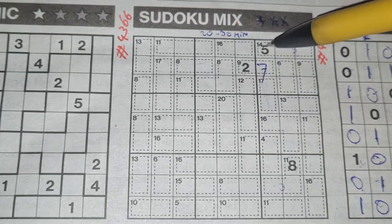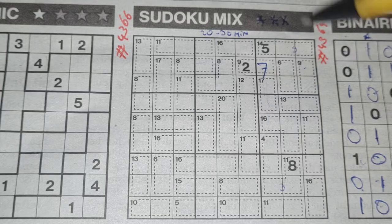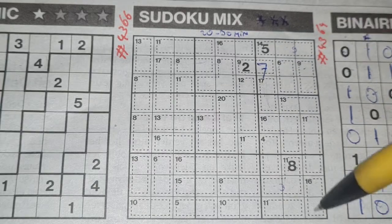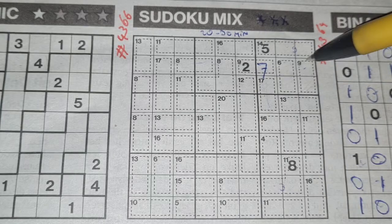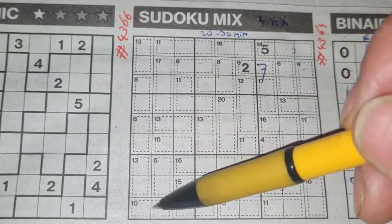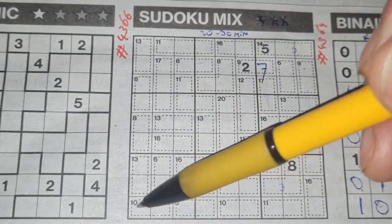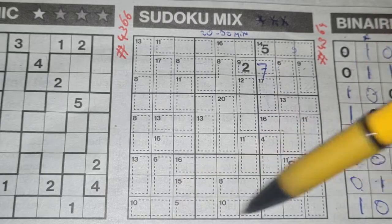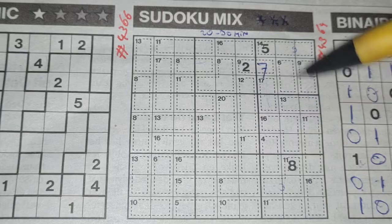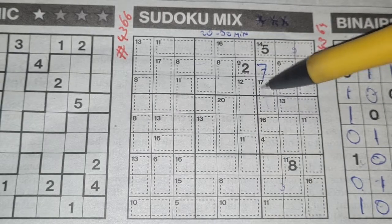If I count all these numbers and deduct from 45, because the total sum of a big square is always 45. The total sum of a column is always 45. Here we have a column also with 1 sharing box. Yes. The total sum of a row, this row with 1 sharing box. Okay. The total sum of a row is also 45. Okay, let me count all these numbers. Then I know what number this will be.